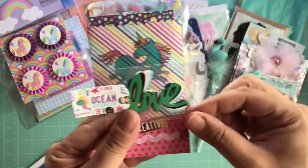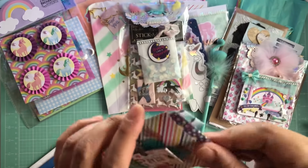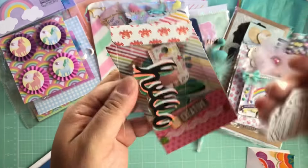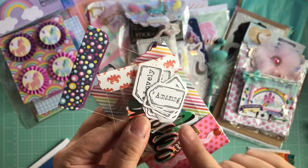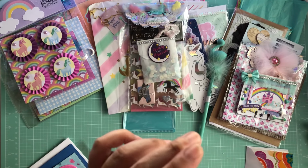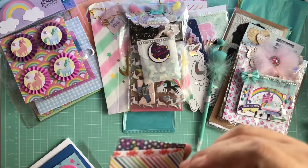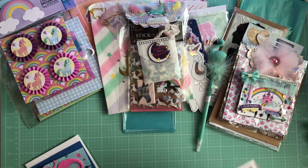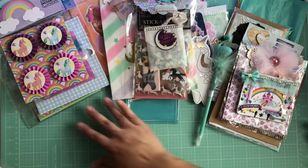She sent me some little die cuts with the word love. And this cute little pocket. She sent me hello. She sent me these cute little tags with all little words on them. Adorable. I love how she made this little bag. And then on the other side, some little tags. Super cute. Thank you so much for entering and sending me these amazing goodies.